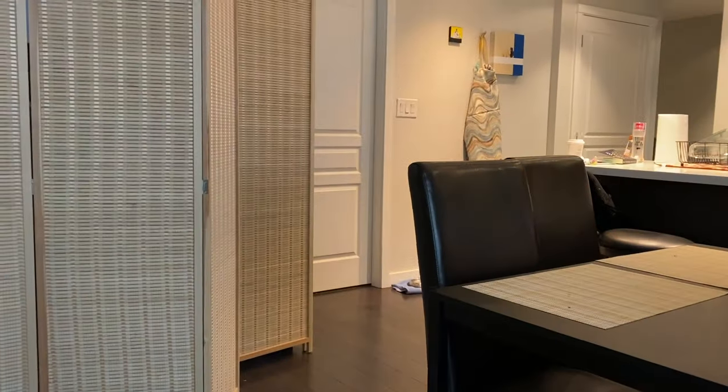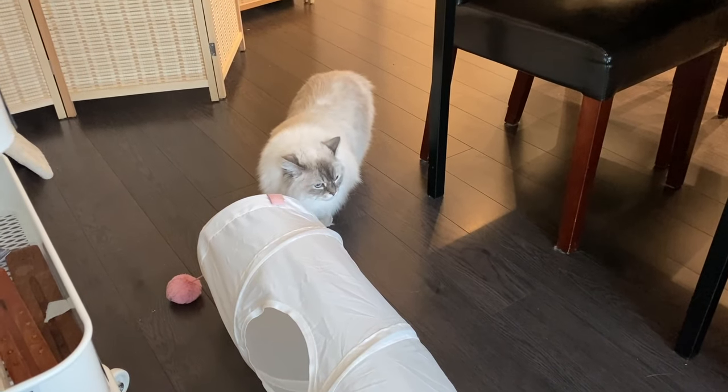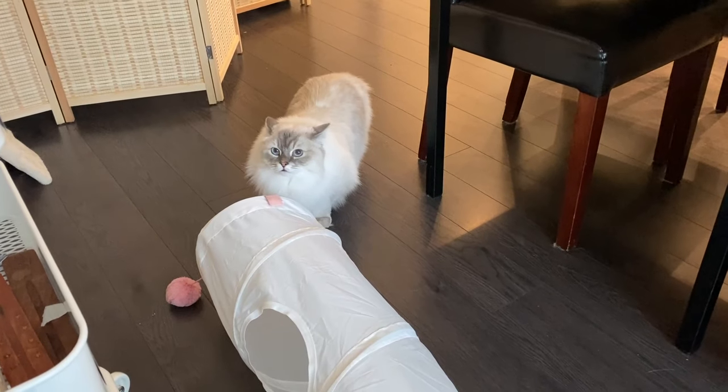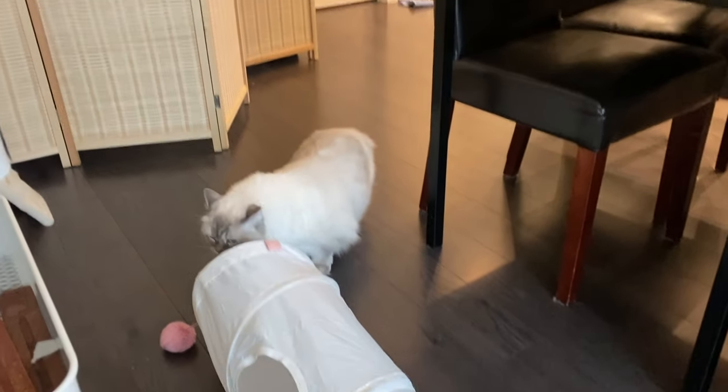So we have little pee-pee in our bedroom. And this is Lynx's time now to explore. Yeah, baby, it's okay. Don't worry. It's all right. She can hear his meows coming from the other room.